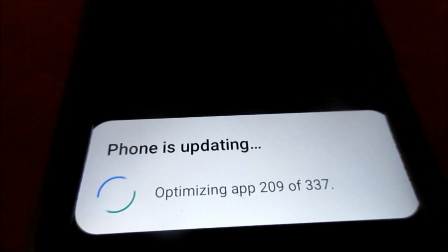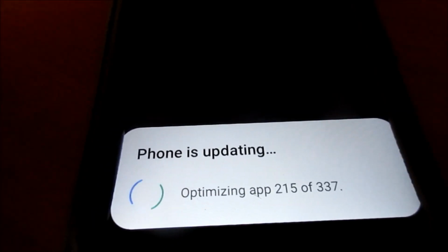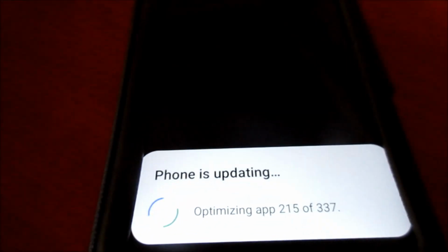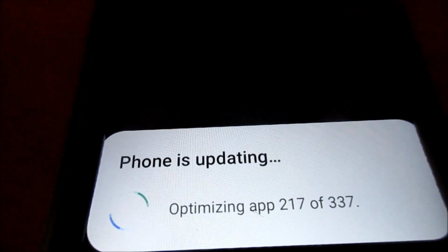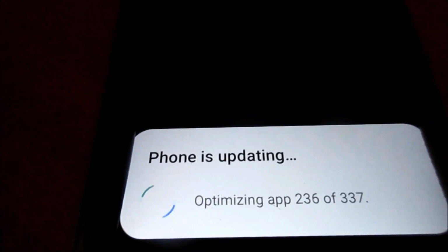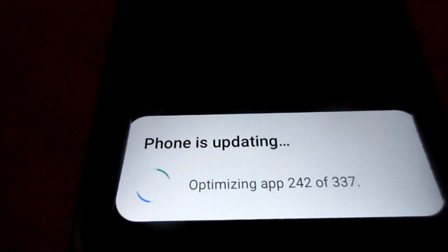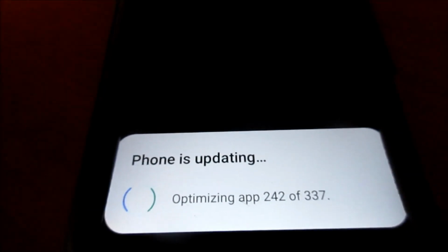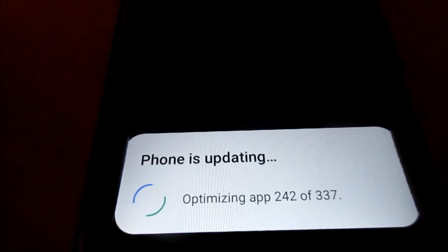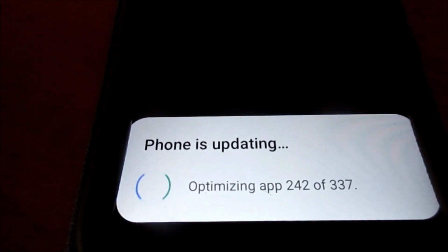So guys, one of the reasons why I told you to ensure that your battery is above 50% is because this can take a time, right? And if you don't have sufficient battery power, it can mess up your Android system, right? So ensure that your battery power is above 50%. This can take some time. I'm actually here for like 9 minutes now, and it's still going.